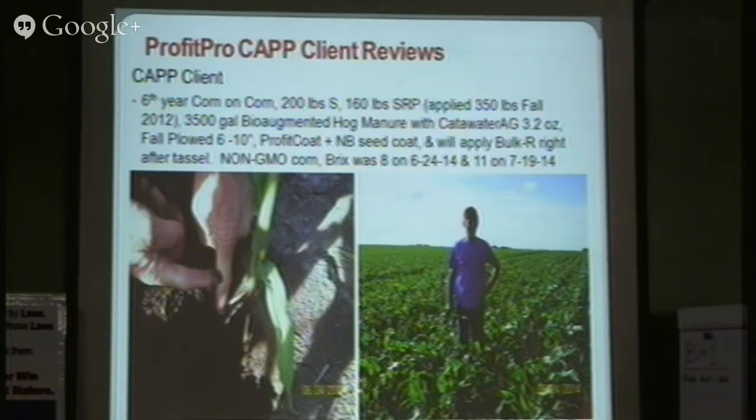This is your 3rd year of non-GMO corn? Yeah. The Brix was 8 on 624, and we were 11 on 719. And we tested one of my organic guys, who's been organic for quite a long time now. He's going to start working with David, and his was at what, 13? 13 Brix. We tested an organic field. Have you checked yours, Jerry?